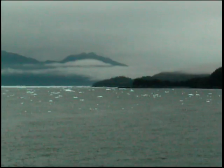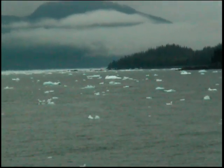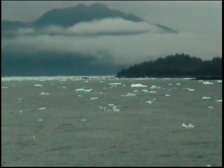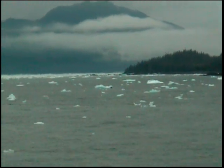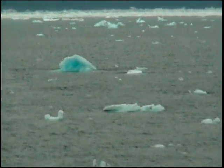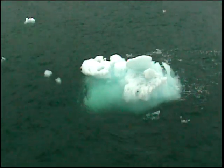Hopefully we'll see a whale. Oh, we're getting closer and closer and closer. As you can see, more and more ice off in the distance here. I don't think we're going to be able to see it. Yeah, it looks pretty cloudy up where the glacier is, but we'll see when we turn the rest of the way. Cross our fingers. Yep, not too clear. There's a very blue iceberg. There's an up-close view. Some ice.